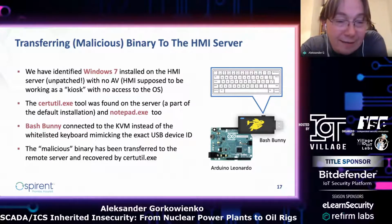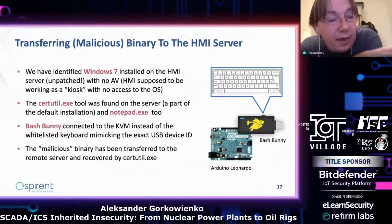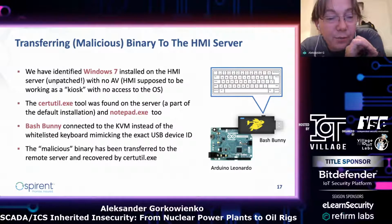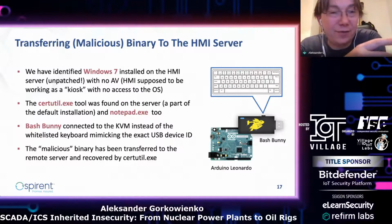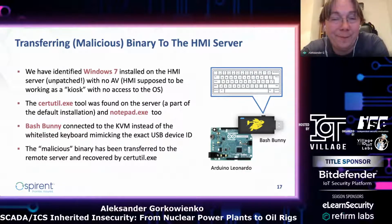Certutil is a tiny executable, which is part of the default installation of pretty much every Windows server or workstation. It's a small tool used to deal with certificates. You can convert them to different forms, you can install, uninstall, etc. Important for us is that this little tool can do a very important thing. It can convert an executable to a base64 encoded text file, and vice versa, convert a base64 encoded text file to a normal executable binary. That's exactly what we need, because the same tool is on our machine, on the hacker's machine, and also on the HMI server.